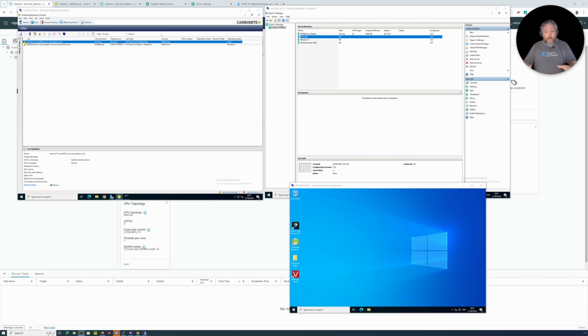And the purpose of this demonstration using Carbonite Migrate was to replicate, migrate the workload from VMware vSphere to Hyper-V, and to migrate a workload, a virtual machine, from Hyper-V to VMware vSphere at the same time. So let's just have a little look at what we've got and where we are.